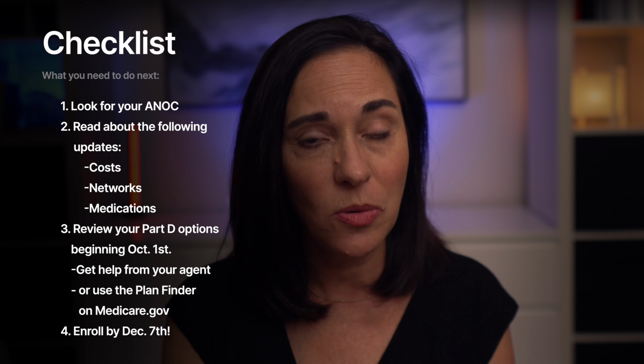So let's review the actions you need to take. Number 1, look for your annual notice of change from your Part D drug plan company. It should arrive in September or early October. If you don't get this important document, contact your plan. Number 2, read through your annual notice of change for updates to your plan's costs, networks, and medications to help you decide whether the plan will continue to meet your needs next year.